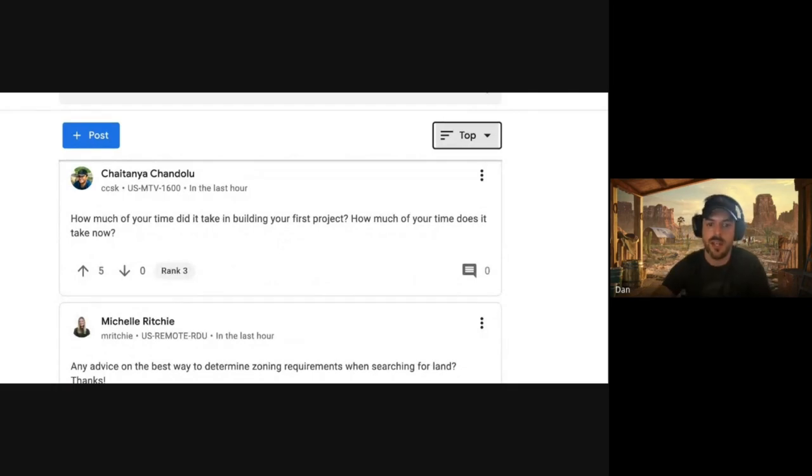How much of your time did it take in building this first project? How much time does it take now? A project like this is just a lot of hours over a very long period of time. Most of the effort in a short-term rental is getting it up and running and well automated. Once you're up and automated, it can take less than a few hours a week of your time. I probably put hundreds of hours of my time into this project, but on an ongoing basis, it takes very little of my time.